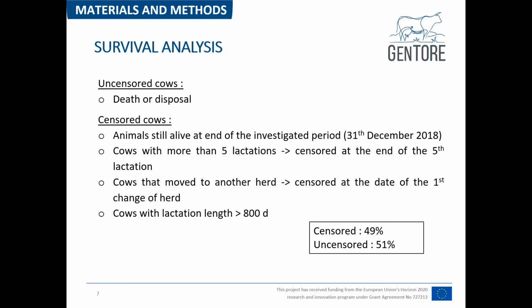So in our data, we had 2 groups of animals, the uncensored cows, the animals that left the herd for disposal, and the censored cows, the animals still alive at the end of the investigated period, the cows with more than 5 lactations, the cows that moved to another herd, and the cows with lactation length greater than 800 days. In our data, 49% of the animals were censored.